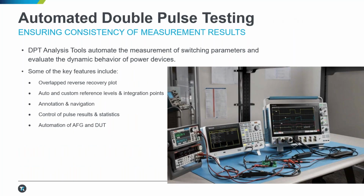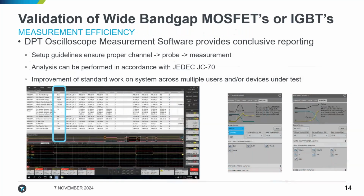So probing is important. The other thing, of course, is the ability to tie together what is a complex measurement into something that automates it and provides the user with a consistent approach to getting results. And so Tektronix has taken the time to provide integration of some of these features to measure that switching loss in an automated fashion. And we do that using software. So today's modern oscilloscopes run analysis software, which can set up automation routines and make sure the battery of tests are performed in accordance with the JEDEC spec.